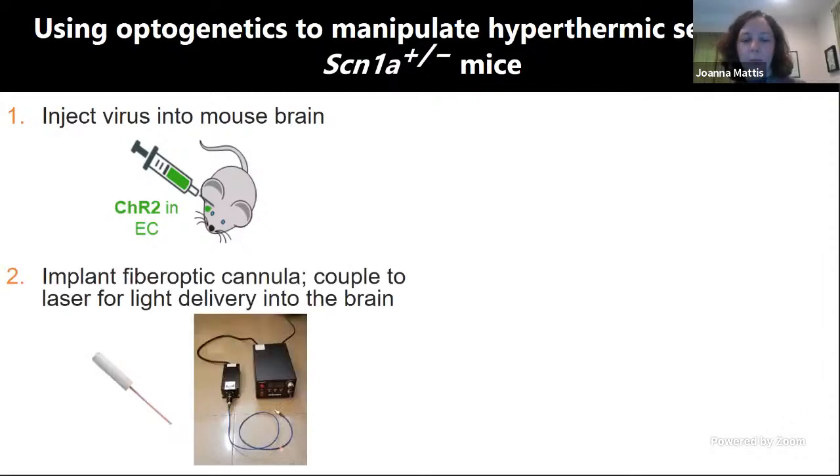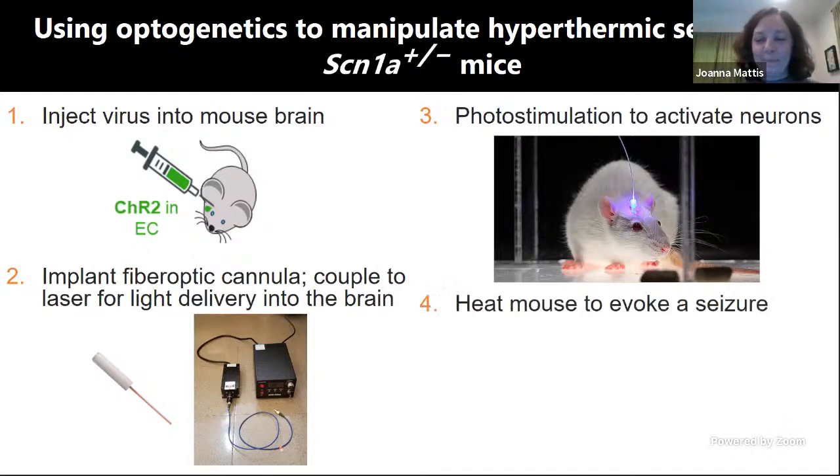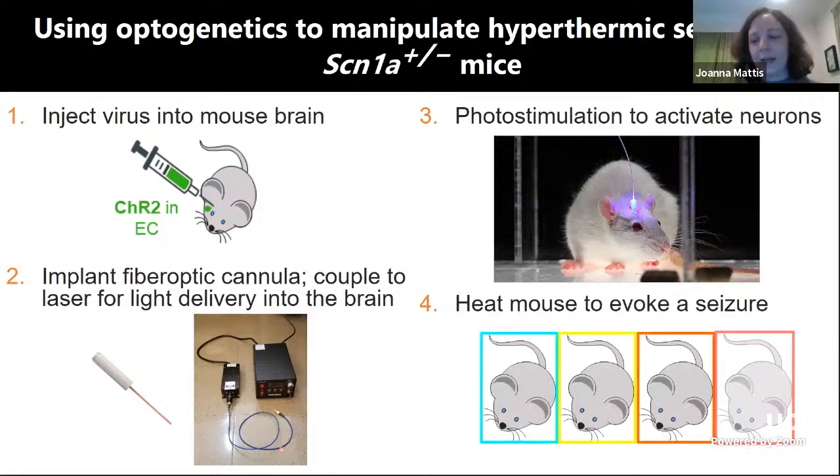And then we also implant in the brain a fiber optic cannula that delivers light to the region of interest. And this couples externally to a laser or a light source. We then photostimulate. This is a stock photo taken from the Dice-Roth lab showing blue light going down into the brain of a mouse. And then we can heat up our mice to evoke a seizure. And in our SCN1A mice, nearly 100% of them have seizures by the time their internal body temperature reaches 42.5.